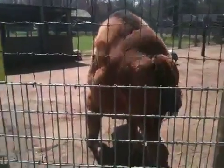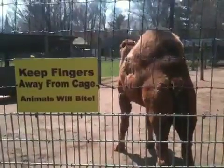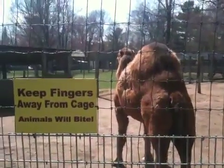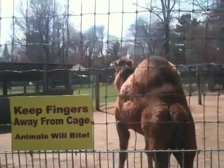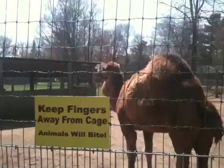There she goes. You guys can see her big scabs, and that's just so she can get up and down and lay down, because they need to rest too. You know, they can't stand all the time.